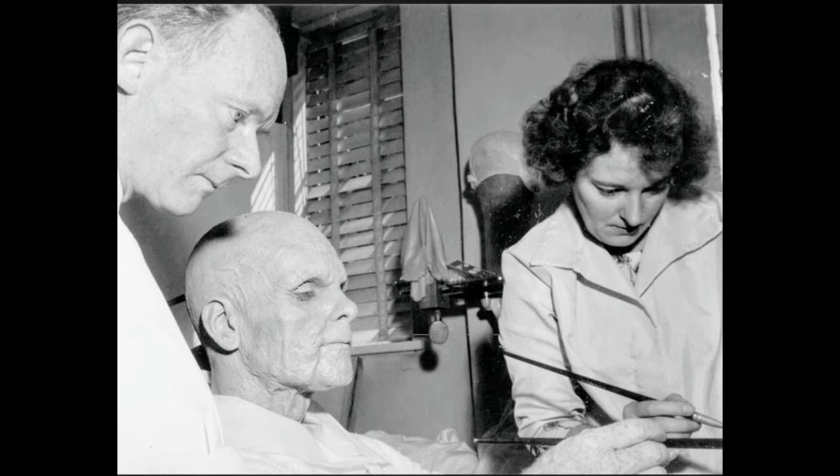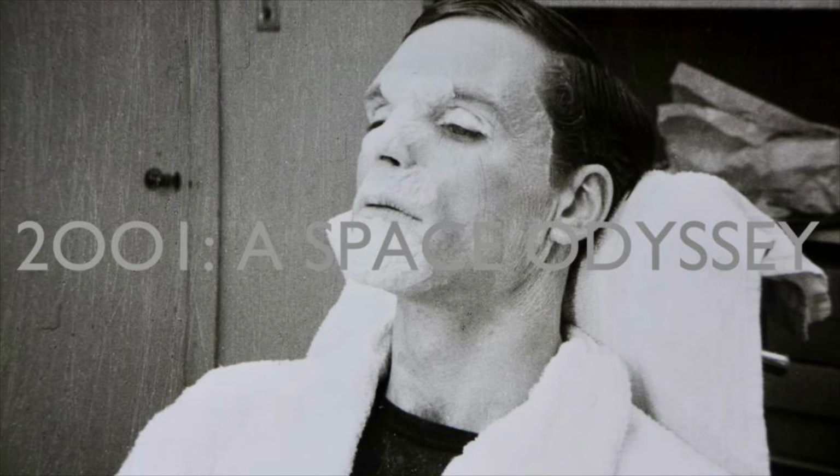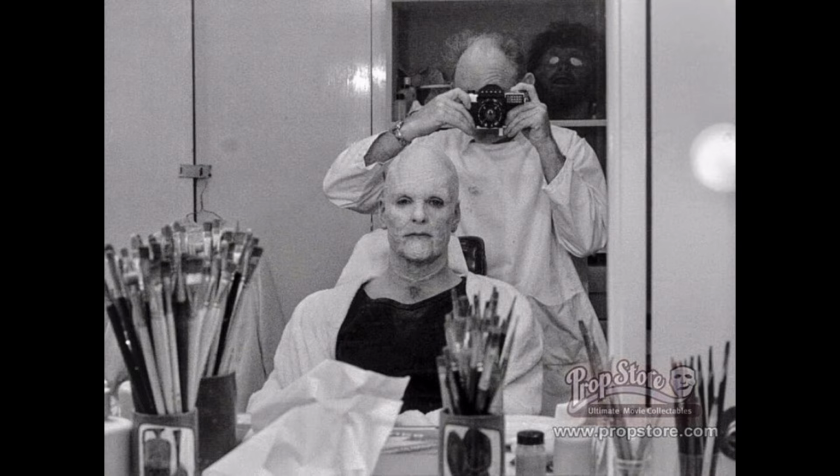Stuart Freeborn, nicknamed the grandfather of modern makeup design, was charged not only with creating the apes for the prehistoric introduction to the movie, he was also tasked with the aging effects necessary for lead character Dave, played by Keir Dullea.